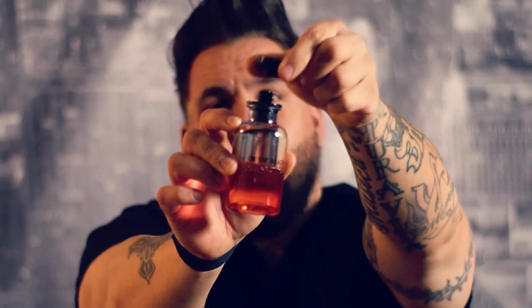All right, so just got this in, did a little test drive of it on skin, just so I can give you guys an initial impression plus a little bit of wearing. So I did get it earlier in the day. I didn't need all day to know about it. Let me get to the scent breakdown.